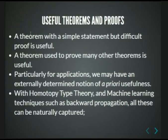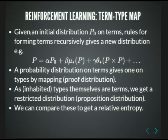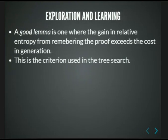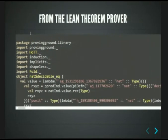So the key point is that with homotopy type theory and machine learning techniques, all these can be naturally captured. You can also try to capture relations between mathematical objects, and this is what I've been working on doing. I will not tell you the details of how I capture it. Essentially, it's a reinforcement learning approach. These are details of how one can do it.